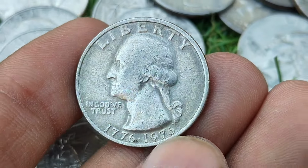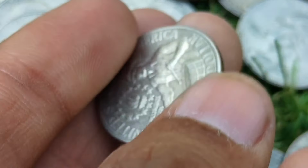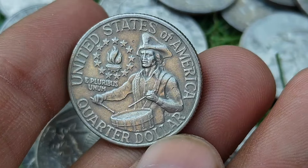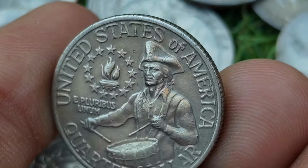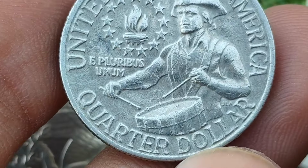Even without errors, high-grade examples can be worth hundreds. MS67 or MS68 bicentennial quarters can sell for $300 to $1,500 plus. Deep cameo proofs, S-Mint, in PR70 DCAM fetch $800 to $2,000 plus.